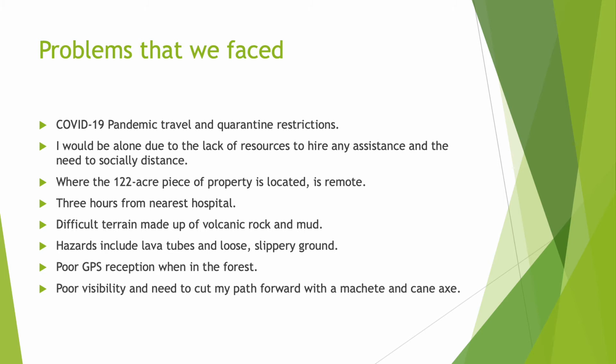Originally, I was worried that I wouldn't be able to make it to Hawaii at all. Once I arrived and isolated for a 2-week quarantine, I was then able to start. Due to the lack of resources and assistance in the field, I now was going to be alone in my data collection. This was actually very dangerous.